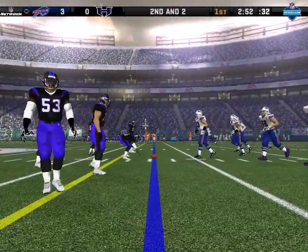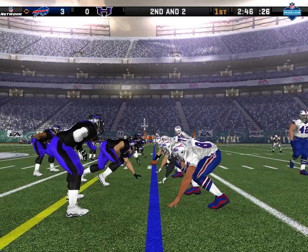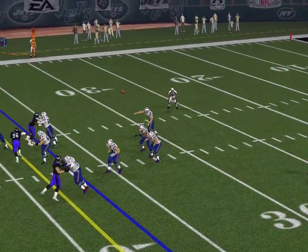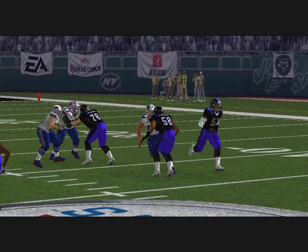Second down, two to go. Ball on the 37-yard line. Number 16 with a man in motion. Looks like a handoff to the tailback. Great fake with the pass. He finds his man. Beckett comes up to make the play at the 47-yard line.